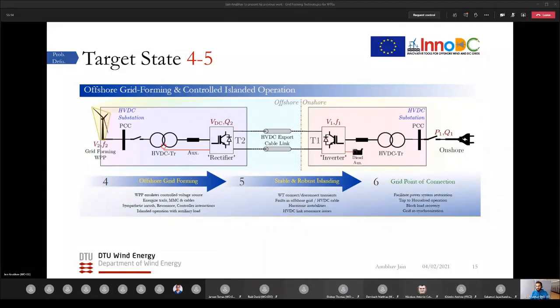And once the wind power plant or wind farm has started to operate as a voltage island, then we can even energize. Then it has to operate in offshore grid forming mode, which is essentially that it controls the voltage on the offshore grid in a stable and robust manner. So ensuring that there's robustness to faults and resonance and harmonic instabilities and other control interactions that can happen from this power electronic rich offshore grid.